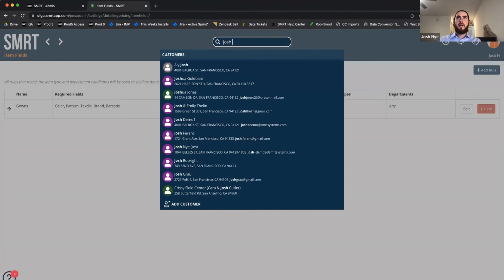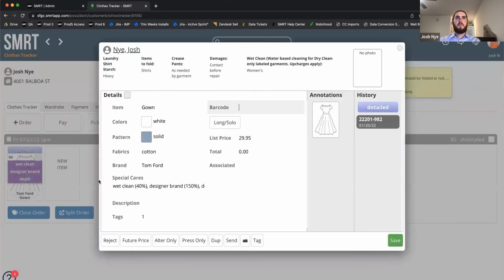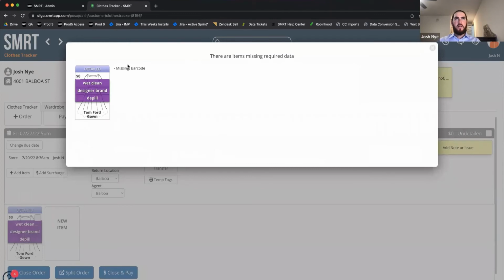So if I go back to my account, I've got everything but a barcode. I try and close the order. It then warns me, hey, you're missing a barcode on this item. So if I was missing fabric, color, pattern, brand, it would also block me from closing that order and tell me I need to define those fields.